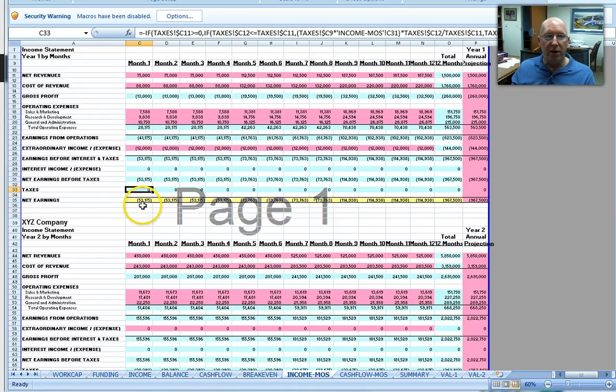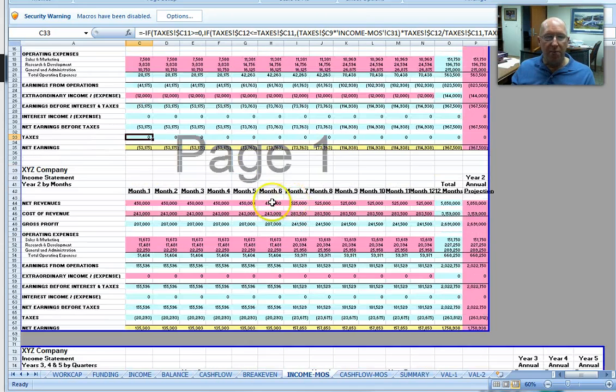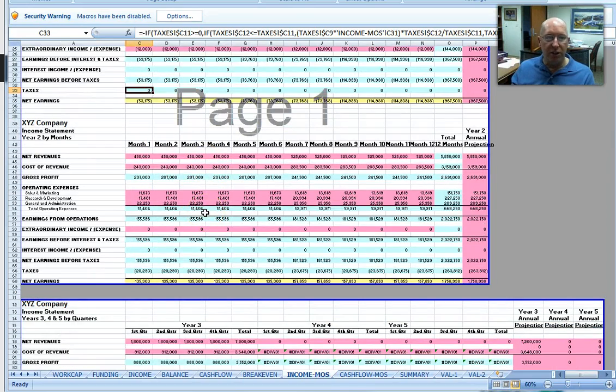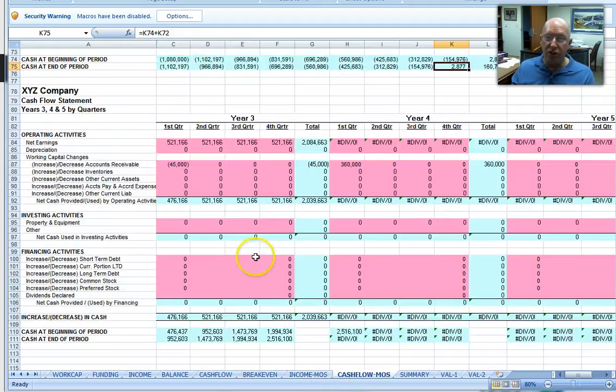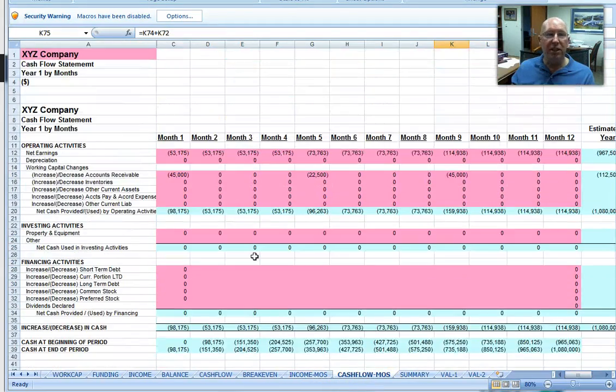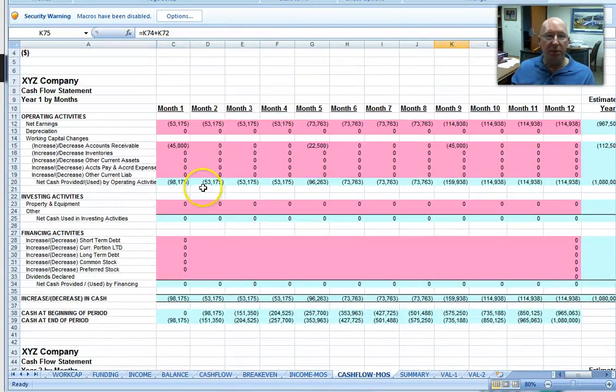And so got net earnings here. So this gives you a sense of what your burn rate is, but you're going to see it looks a little different when we look at the cash flow statement. But this is a nice thing to try to figure out as we go forward. The one that I really pay a lot of attention to, though, is the cash flow statement month by month.